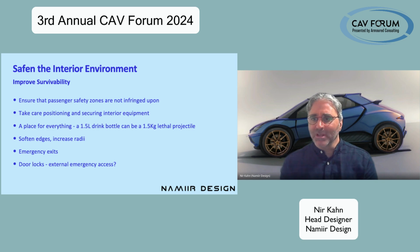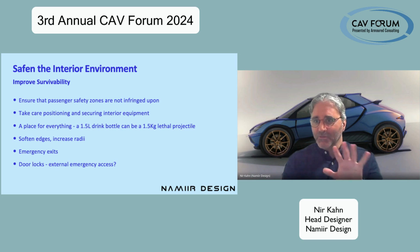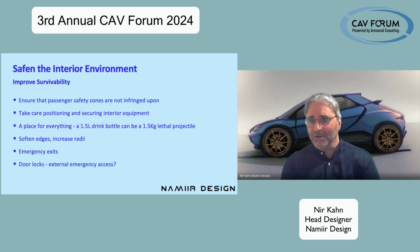The example I normally give is just a drinks bottle, a 1.5 litre bottle of Coke. You'll often see people driving around with a bottle of water or a bottle of Coke on the rear parcel shelf. I just want to show these people what happens in a crash to that 1.5 litre of Coke that's just sitting there on the parcel shelf in the back of the vehicle.